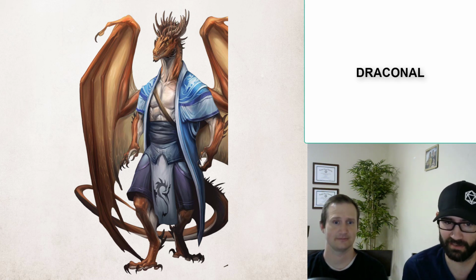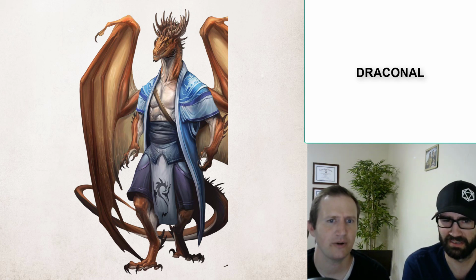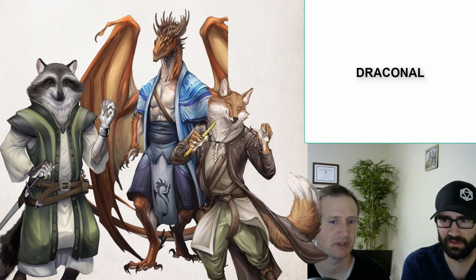The outfit's kind of... And I don't know, I haven't read any of the lore, but if you look at them, they all have the same all in it. I wonder if it's like a society of caste system. That would kind of be cool. Maybe.